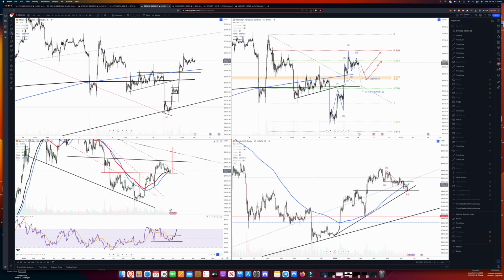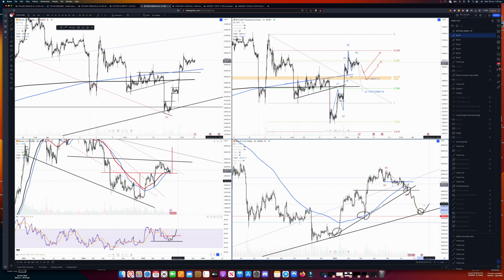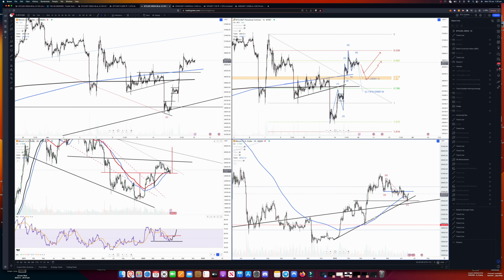If you look at the bottom right chart, we also have this trend line, so we've got two levels, the trend line and the horizontal. If we lose that, it's going to drop hard, and then I'll be looking for, in my opinion, this trend line again to be support. There is that possibility that this trend line is also different from a non-log scenario, as you see there.